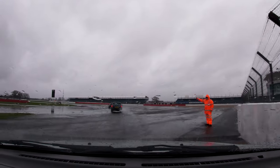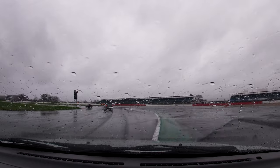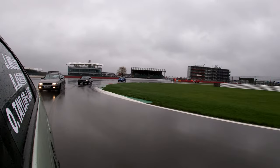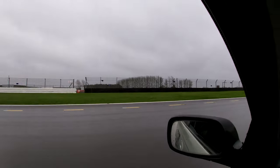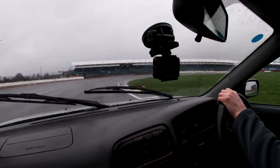Morning tests done, we ventured out onto the track for a parade lap. Hardly the conditions for it, but I bet whoever ordered this green automatic Avensis back in 1997 never could have imagined what it would be up to 25 years on. It wasn't the fastest lap ever, but there is something cool about taking such an everyday car around Silverstone.